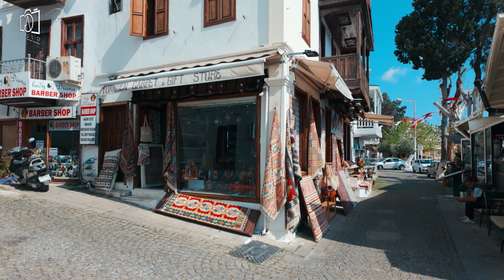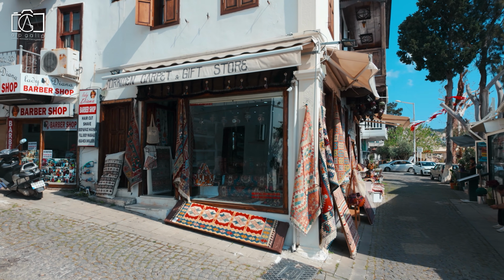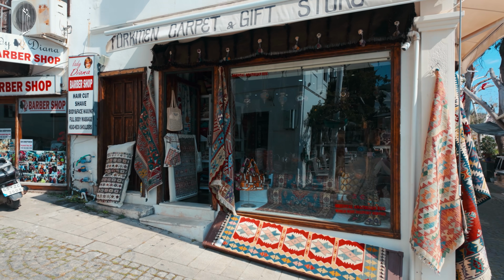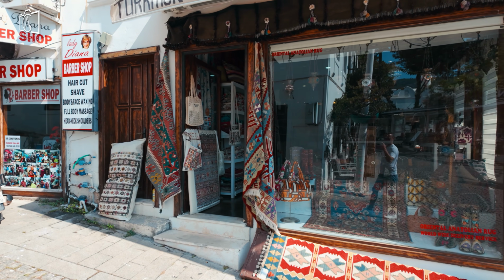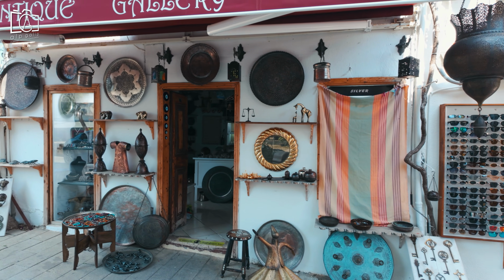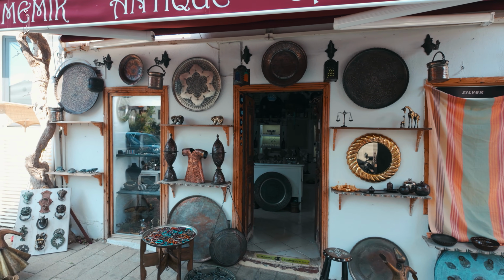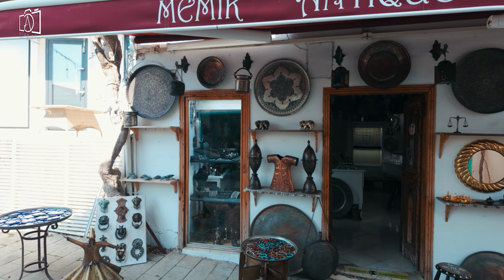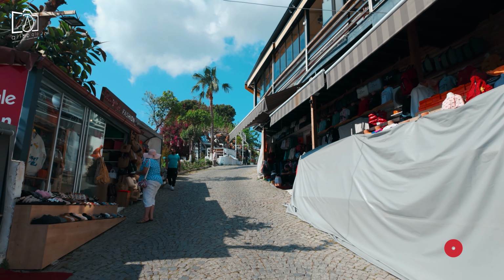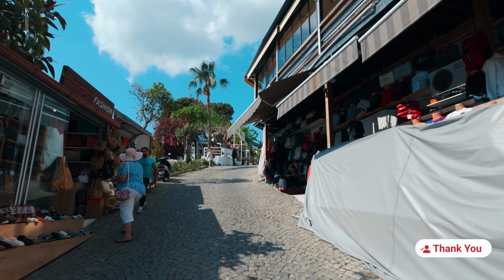While wandering through the old town, I found plenty of locally made items like hand-painted ceramics, olive oil soaps, evil eye trinkets, and beautiful textiles that made perfect gifts. I especially loved the small shops selling jewelry made with turquoise and local stones, great keepsakes from the region. Bargaining isn't as common here as in big cities, but friendly haggling in markets was welcomed and often led to better deals.